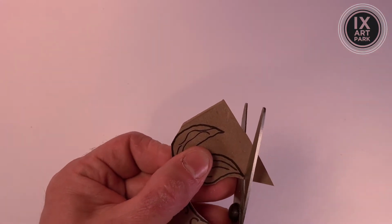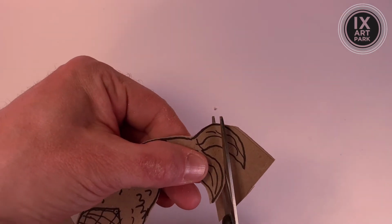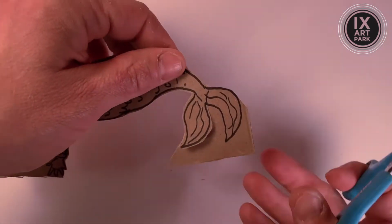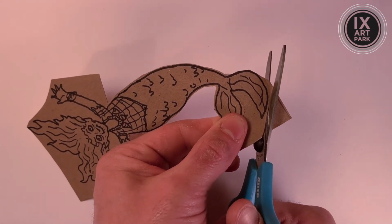So, let's do some speed cutting on her for a moment and see where it gets us, and we'll pop back into slow cutting as soon as there's something worth saying. Speed cut, go.